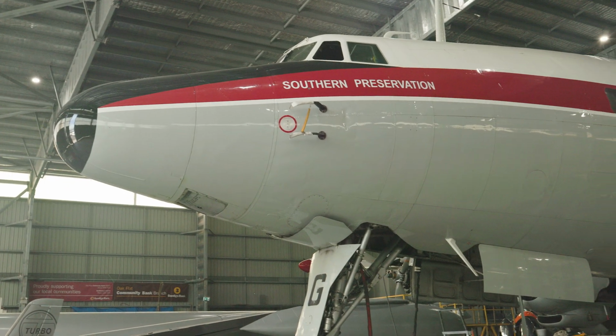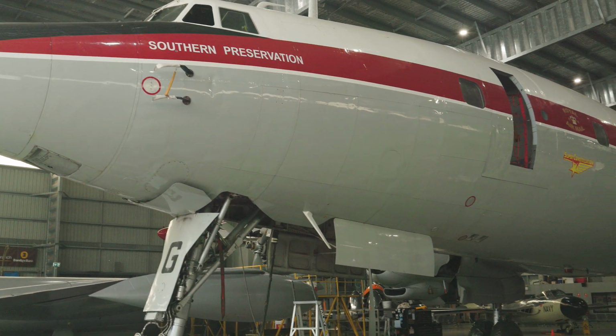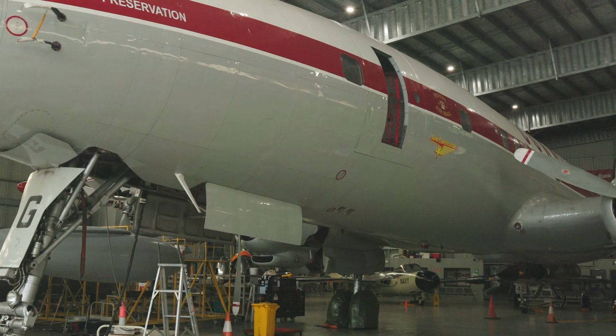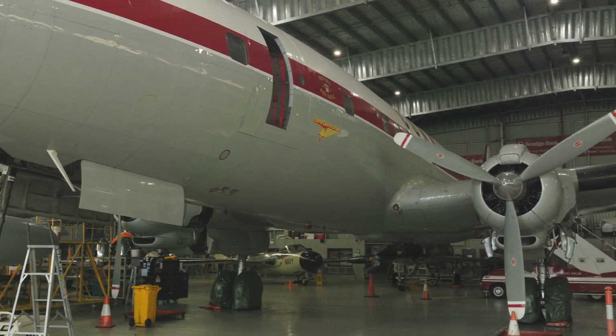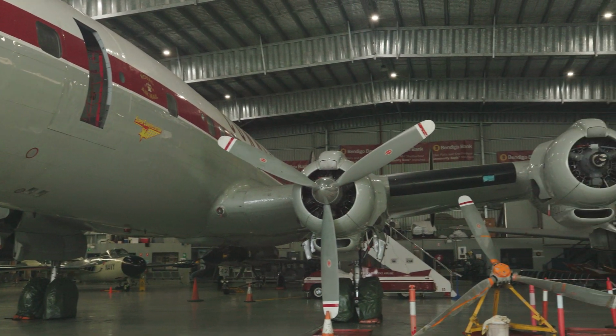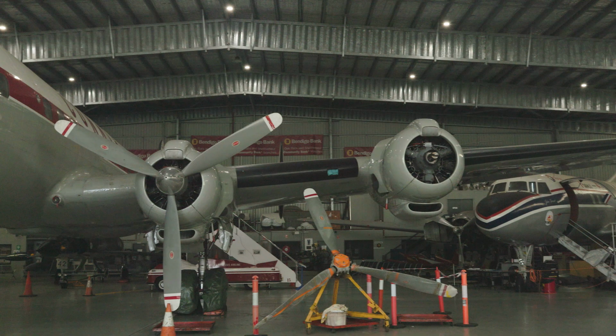So now we have the pride of the museum, Connie, the Super Constellation, a flying aircraft, regularly flies around Sydney, and just a beautiful machine. This is the only currently flying Super Constellation. I believe there is one other under renovation.